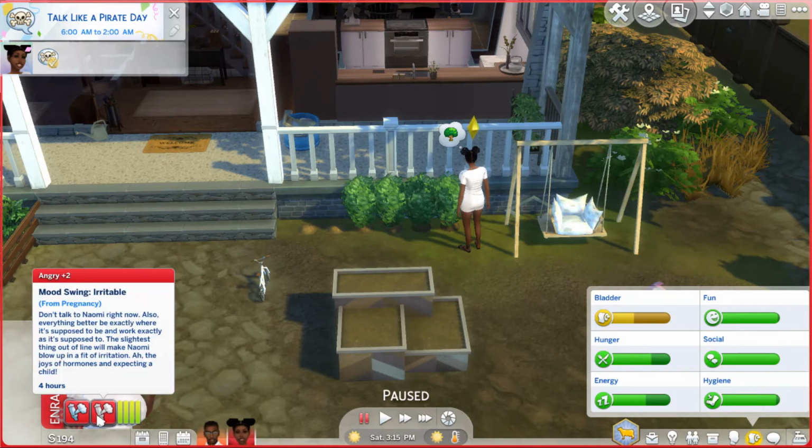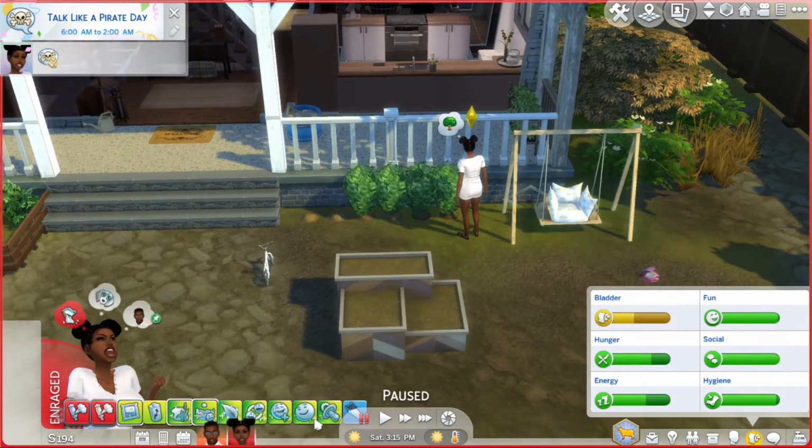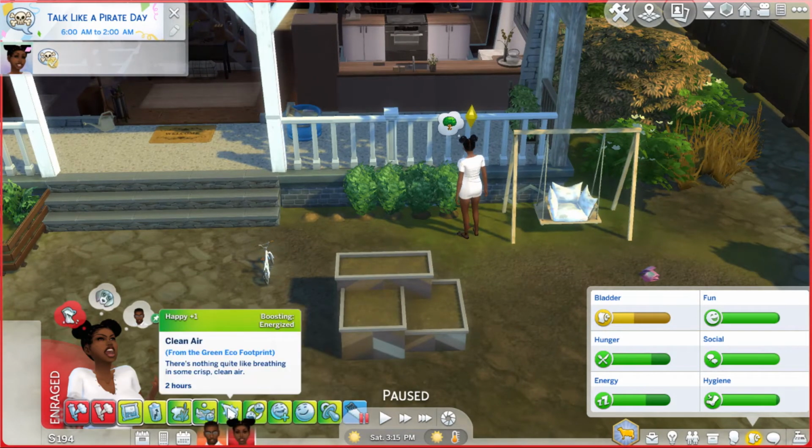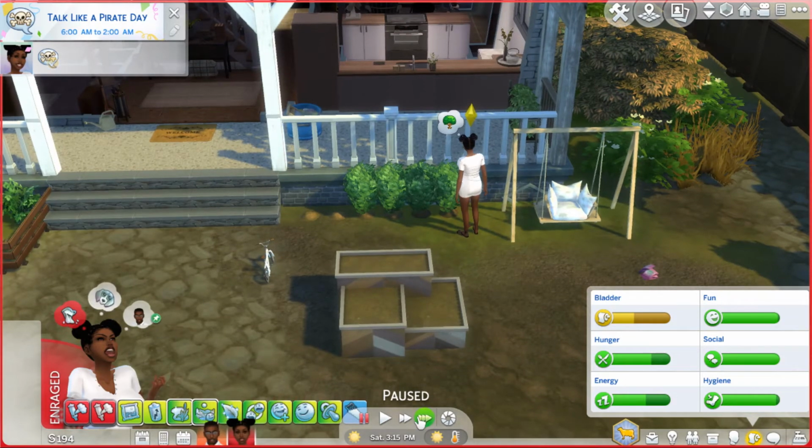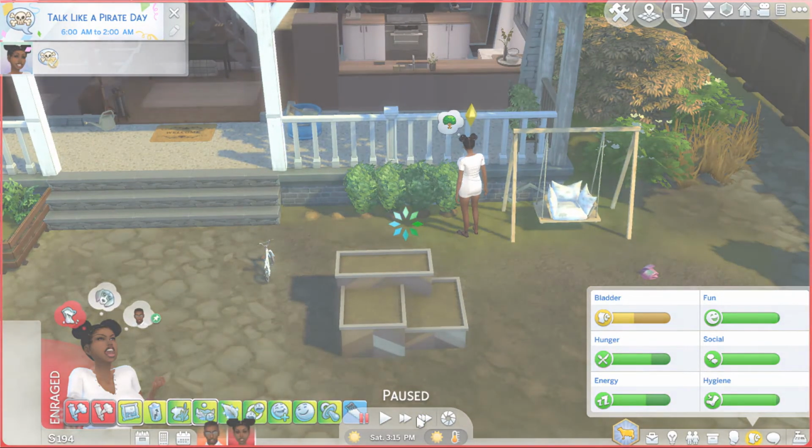Don't talk to me. I'm right now. Also, everything better be exactly where it's supposed to be and work exactly as it's supposed to. The slightest thing out of line will make Naomi blow up in a fit of irritation. Oh, the joys of hormones and expecting childhood. Ooh, child. But I mean, you're feeling good though. You're feeling good. I love this. She was just feeling real good. Other than that, okay. Let's go, guys.